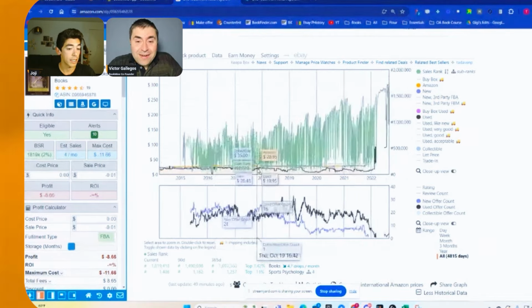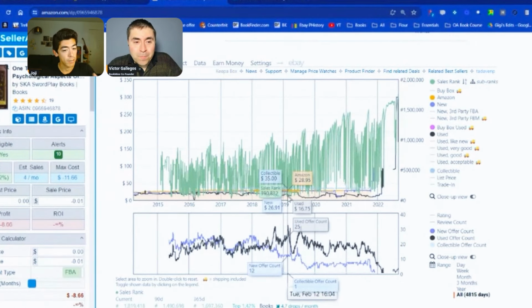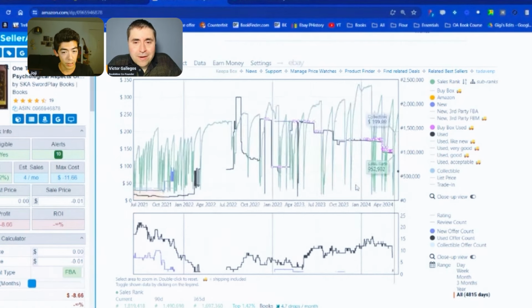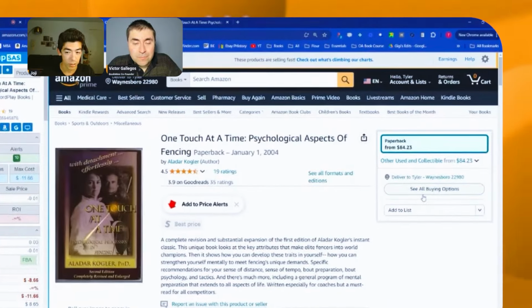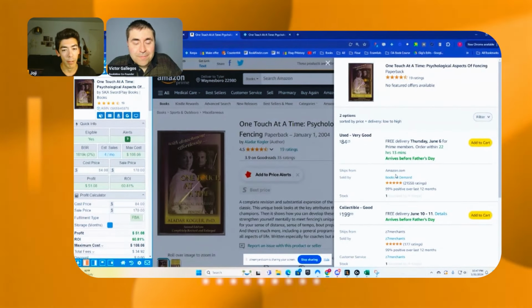And what's really fascinating is this is the importance of Amazon out of stock. For whatever reason, even though Amazon was selling this book for $8 and it was selling pretty well, you can clearly see that when Amazon eventually did go out of stock, this book consistently, like Victor is saying, has been selling for over $100. And you can actually see that it just now got listed at $84.